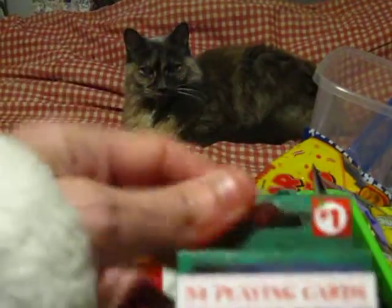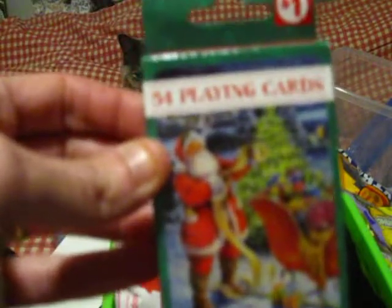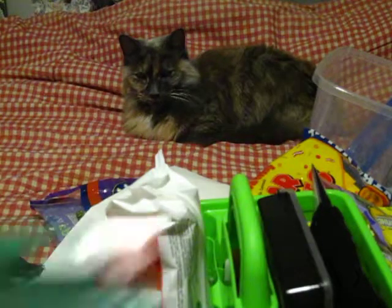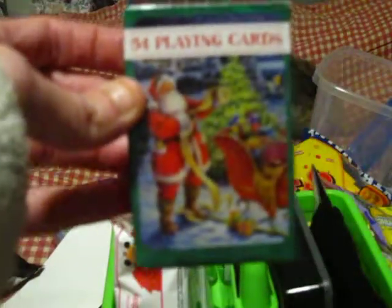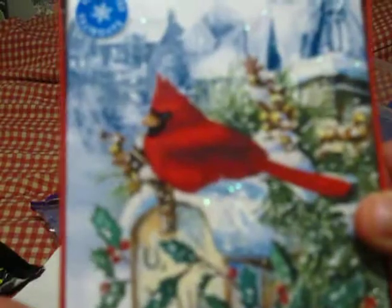I also picked up these playing cards for Christmas pocket letters or journals, and they had a few different styles, but I like this one, the Santa and the sleigh. They had Christmas cards for $1 at Dollar General, and I love this with the cardinal and the mailbox, the snowy scene. And these were $1, and they say Merry Christmas and Happy New Year. And you get 10. Picked up those.